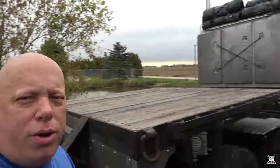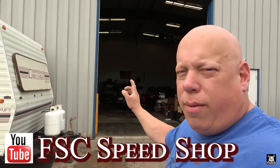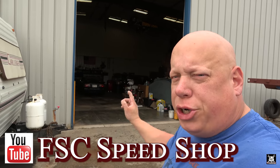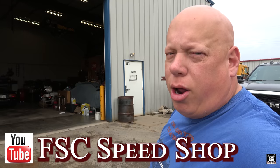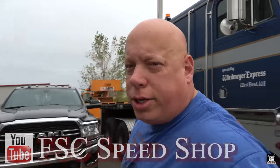Either way, let's let Orwell do its thing, get the trailer and the truck aired up, and get on out of here. Then we're going to go unload. I'm going to put the big old Hemi right behind Shaka. By the way, that's Matt's car. He blew it up. That'll be on FSC Speed Shop. We're working on that. I've got to get caught up on Speed Shop content right now. But with that, it's enough yapping. Let's get working.